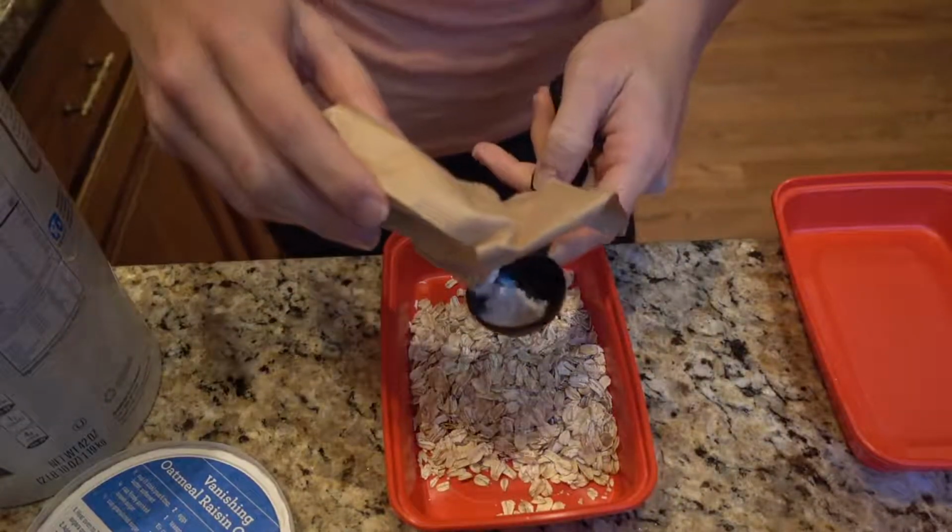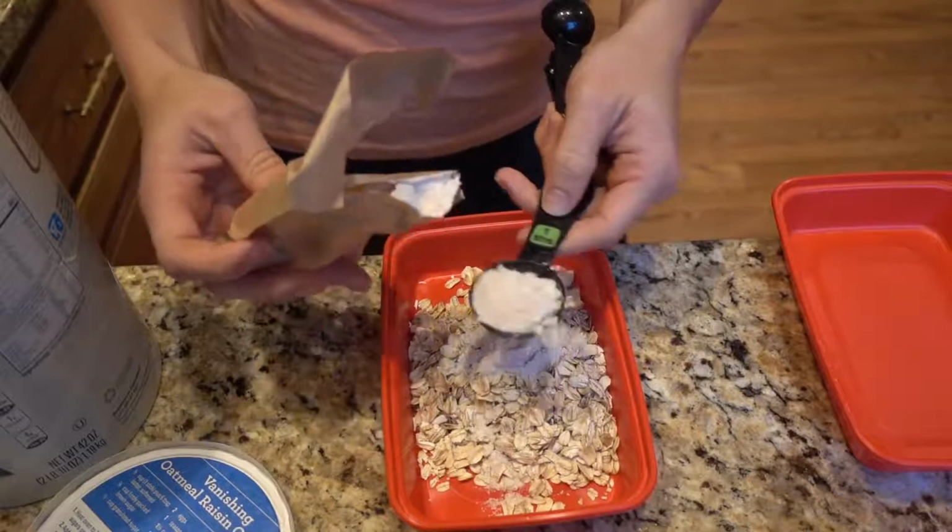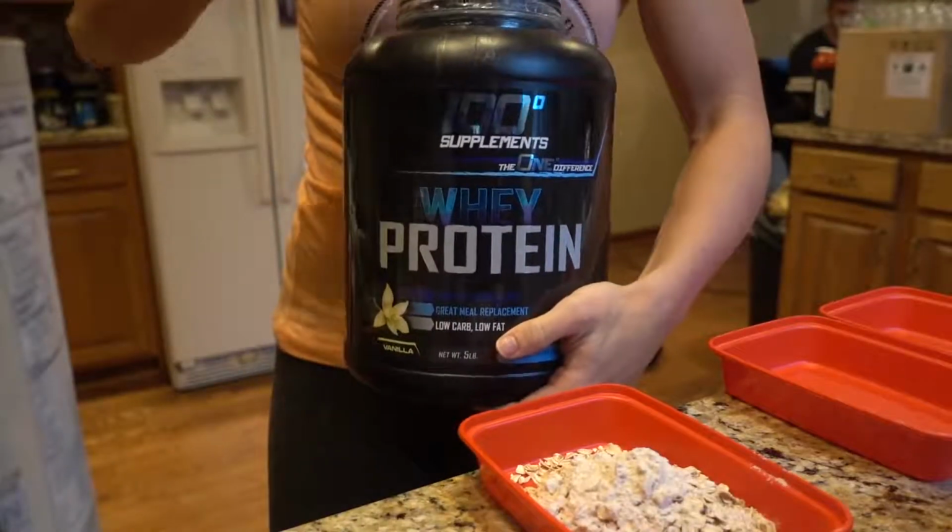Then you're gonna do 2 tablespoons of the powder, just the mix. You're not gonna mix it or anything. You're just gonna simply do the powder. So we're gonna add 1 scoop of protein.